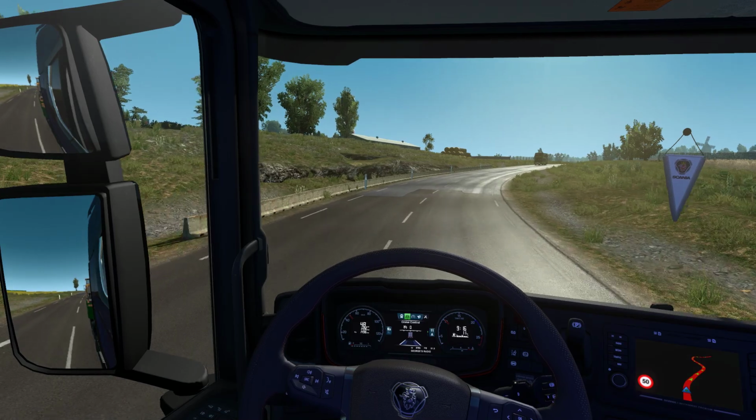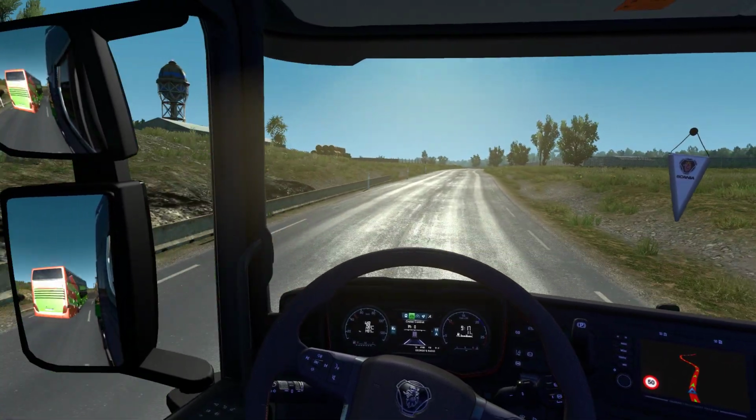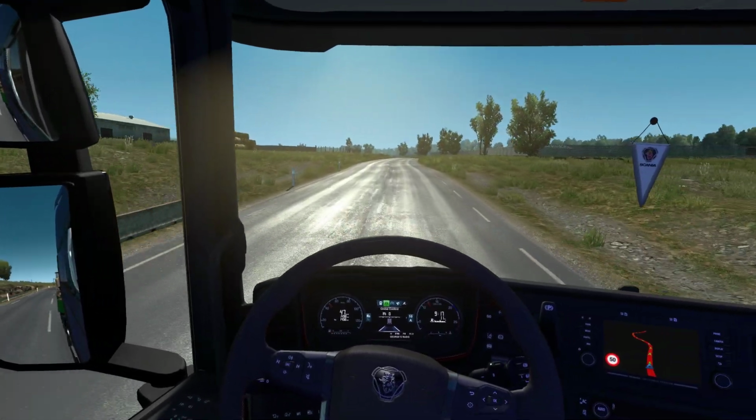That's a bit weird. Maybe there's an accident? No, maybe there's construction work? Oh, it's a Fern Bus.